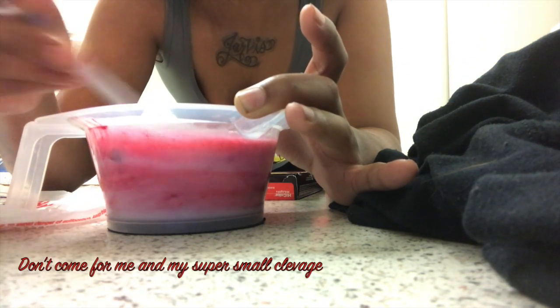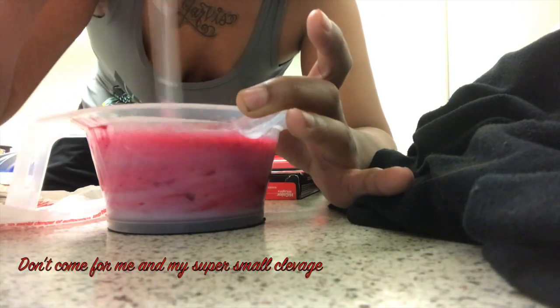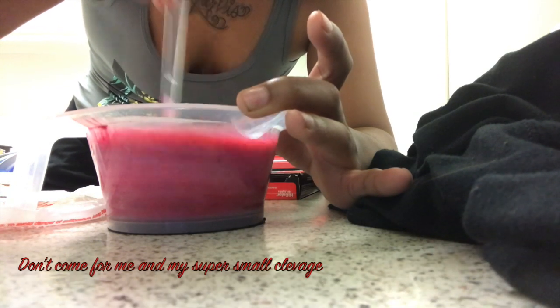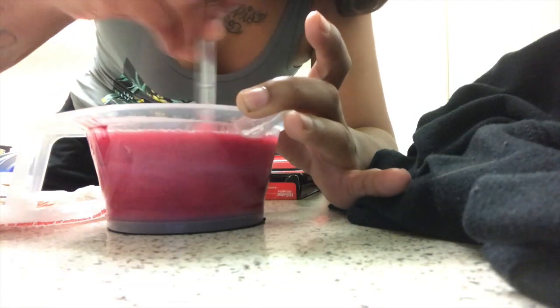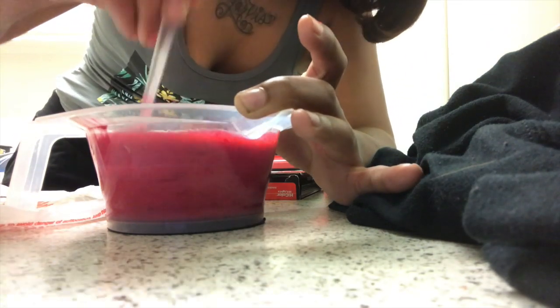Now, I'm going to show you what I'm going to do. And I'm going to show you by doing the closure first. And then basically all of the steps are going to be repeated. For the closure, the same steps I did on the closure are going to be the same steps that I'm going to do on the bundles as well. So I'm not going to hold y'all up and have y'all wondering, okay, is anything going to change? You don't want no white. So make sure you scrape the sides and get that out of there.